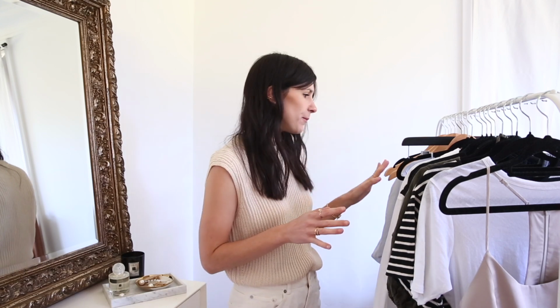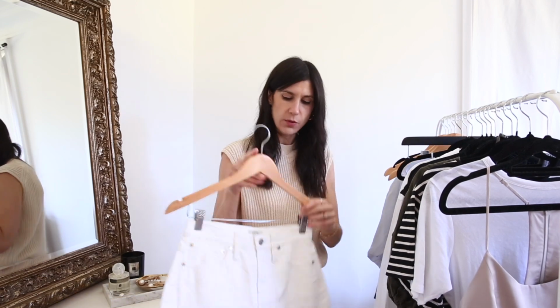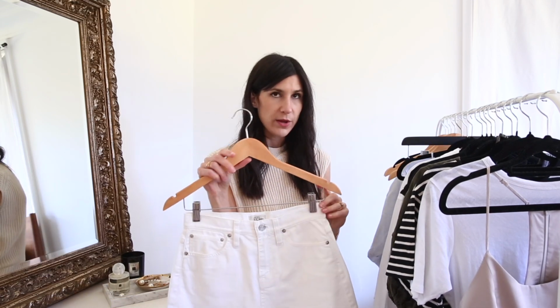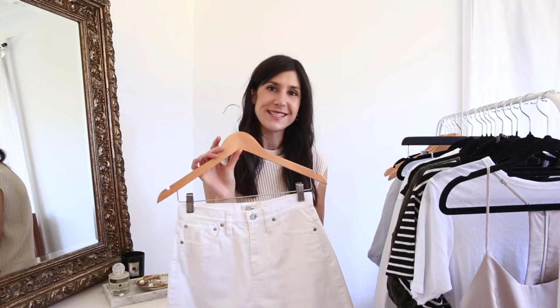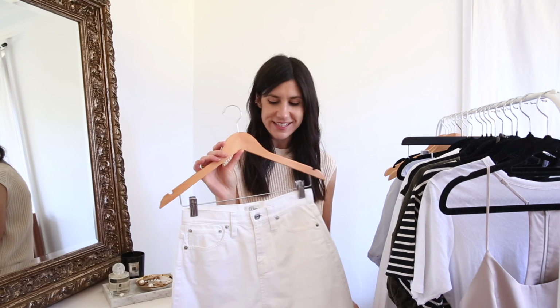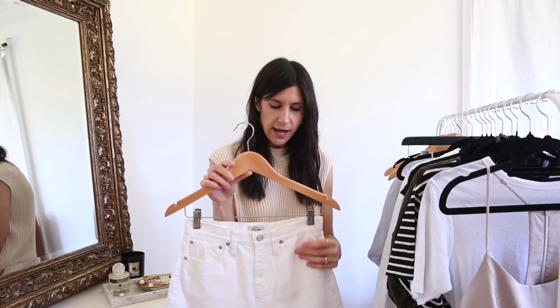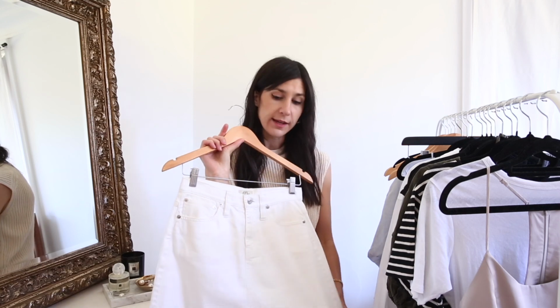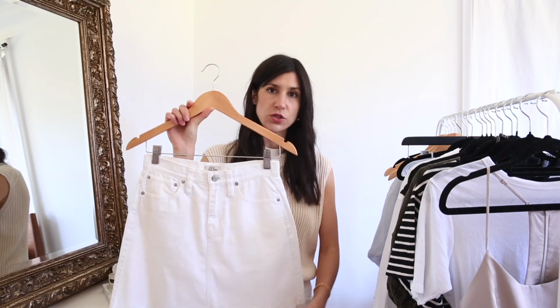Then we'll run through all of the bottoms and shoes. So next we have this little white denim skirt from J.Crew, which I've had for I think 4 years now. This has been one of my most loved pieces in my wardrobe. Such a good staple, and amazing that it actually still fits me all those years later. Really can't rate the quality of it enough. It is such a nice soft denim, and I like the fact that it is not too short either.